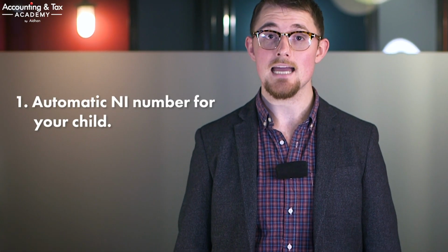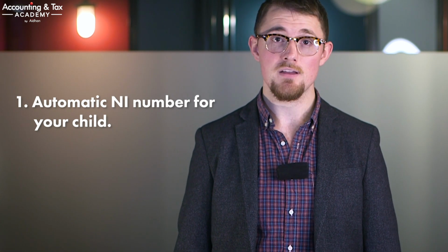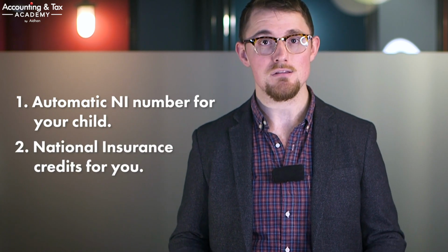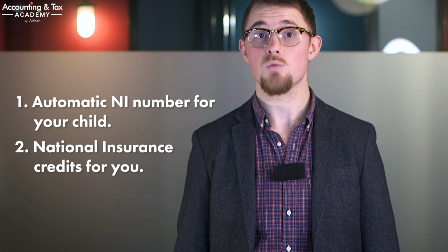Now, if your income is over £60,000 year after year, you may have discounted child benefit as being something you can take advantage of. However, outside of the obvious monthly payments, there are a couple of extra features that child benefit brings, even if your income means that you will effectively not receive any financial gain from child benefit. Firstly, by claiming child benefit, your child will automatically get a national insurance number when they turn 16. Secondly, by claiming child benefit, you will get national insurance credits. These count towards your state pension, and you will receive these until your youngest child is 12.